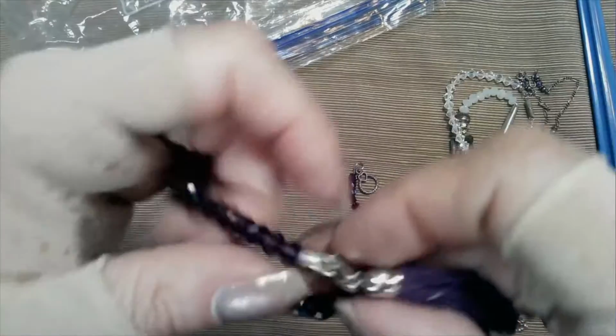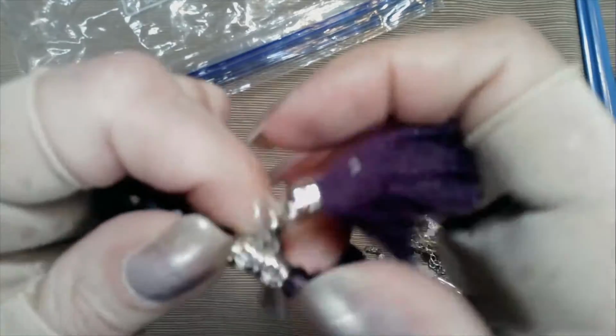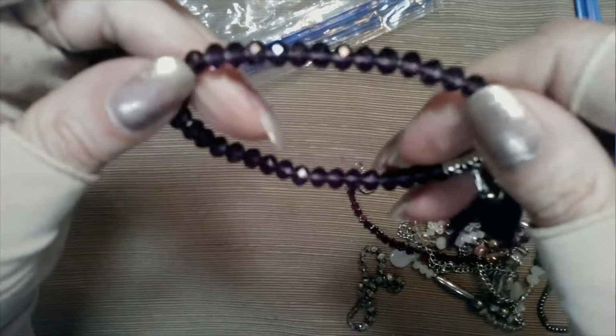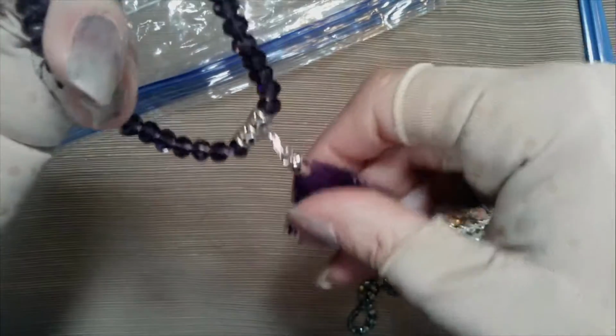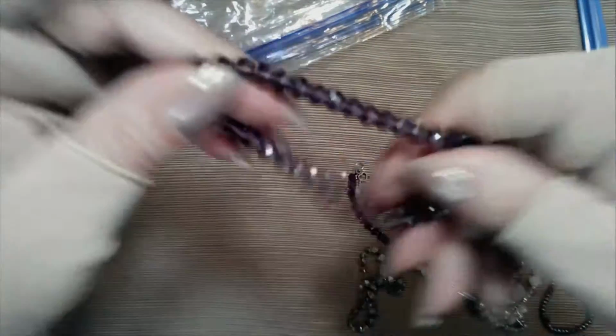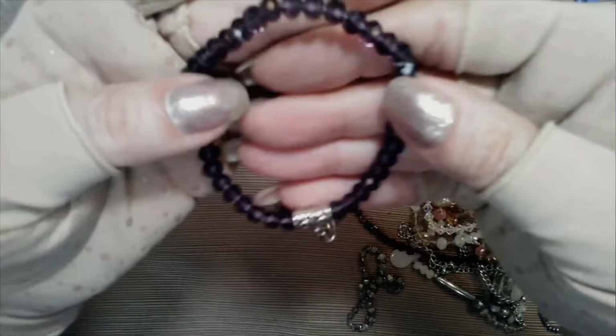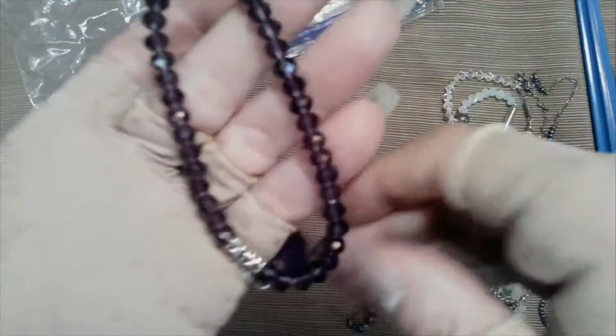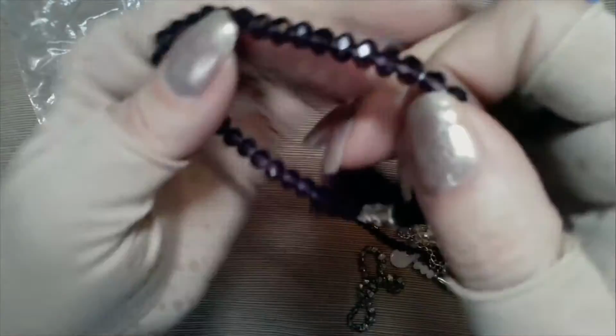This is an amethyst toned AB sheen with a little tassel, and I don't even think I mind the tassel. Stretch, good stretch, nice piece, very pretty. These are all faceted crystals.